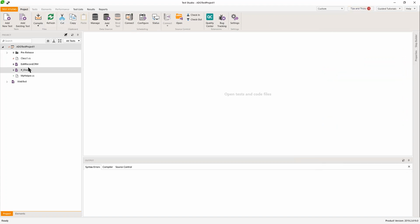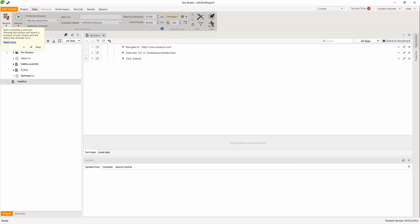As well, we actually have a brand new feature. Let me open up a test here for you. We have a brand new feature that is a guide that can take you through, kind of show you around, step by step how to work through a particular issue or a particular challenge that you might have. So a couple new features there that will help you along the way as well.